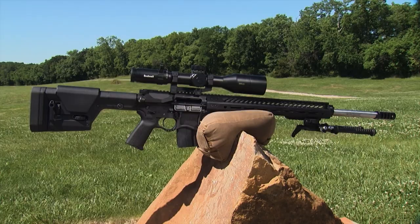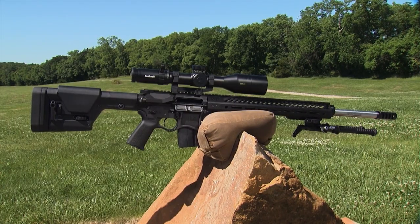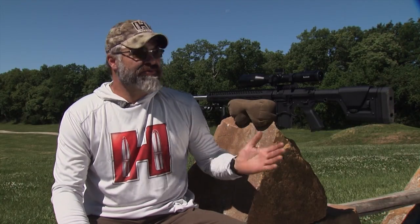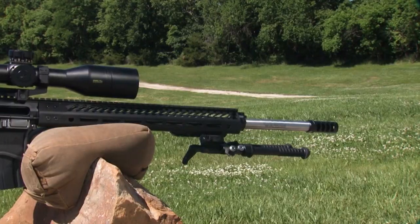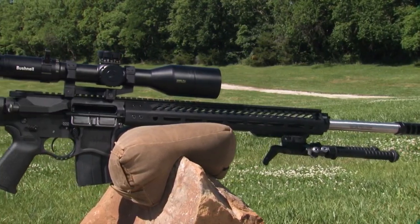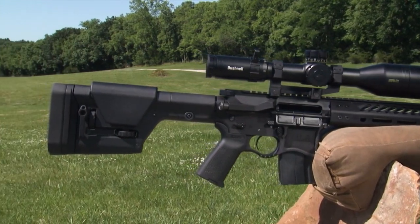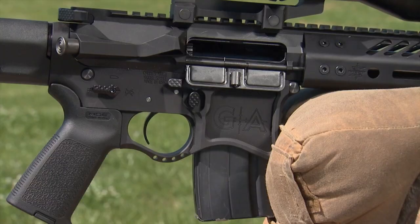But George's gun is not just a one-off. GA will build you one just like it. Right now we have all the components on order to build this exact gun that's behind me. It's mostly Seekins hardware with JP and Bartlein and APA thrown in there in the mix. It's kind of what the shop put together, what we thought would be the ultimate PRS rig.